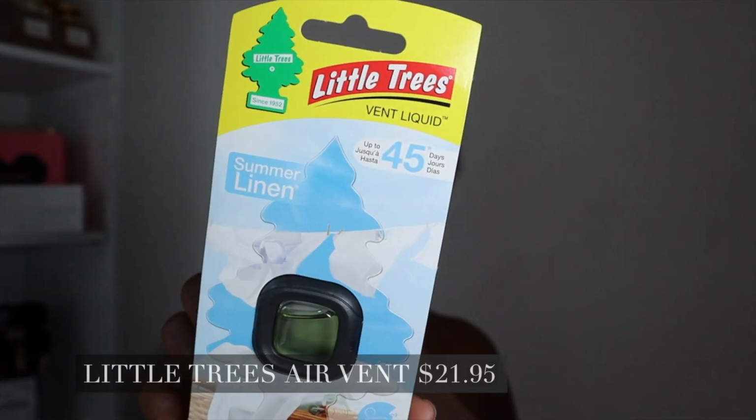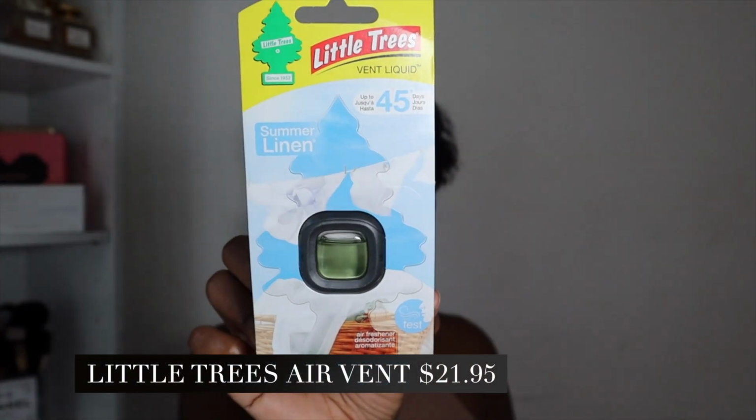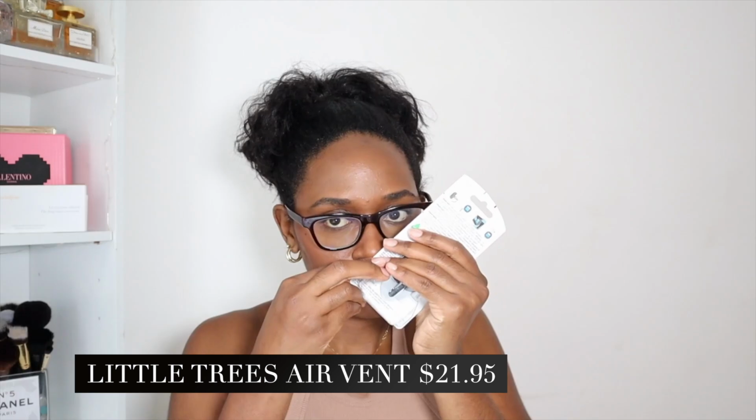The first boring thing that I picked up is this car air freshener. It's from the brand Little Trees in the scent Summer Linen. It's a really basic fresh scent.